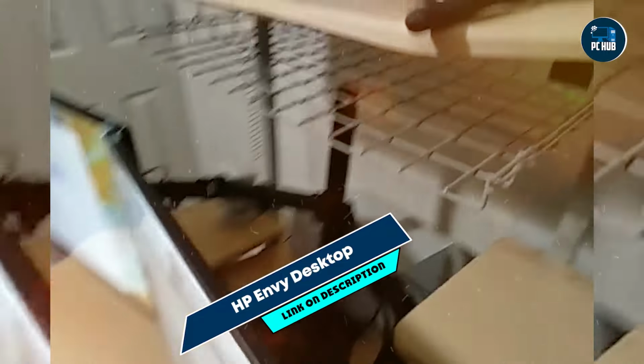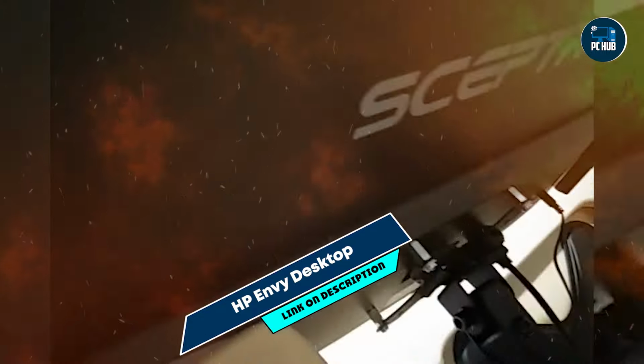Now, number 3. Scepter 24-inch professional thin 1080 LED monitor.